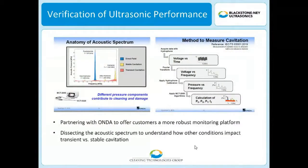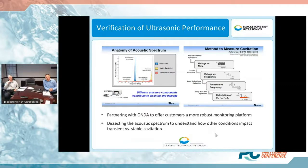Right. And then the final slide that we have, to further the point John was talking about, we've been partnering with a company called Onda, who has a very unique approach to using hydrophone technology to assess what's happening in an ultrasonic bath, where as opposed to just having a simple voltage output from a transducer, they're actually taking the information and dissecting it and trying to help us understand the different sound pressures within a tank and trying to evaluate how much direct field pressure, stable cavitation pressure, and transient cavitation pressure we have.